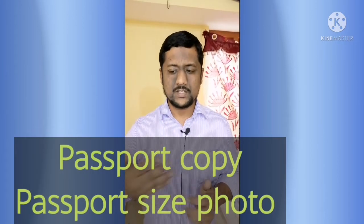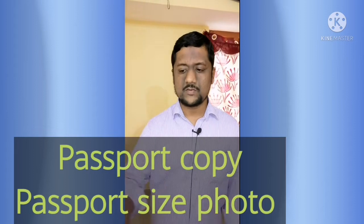It's not advisable if your passport is going to expire in 2 months and you are applying for the visa. You should have more time before the passport expires. So that is one thing. Then a passport size photo.